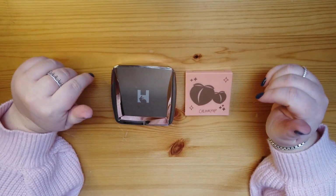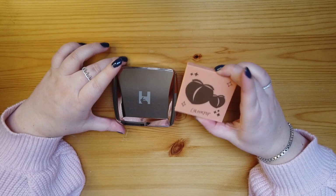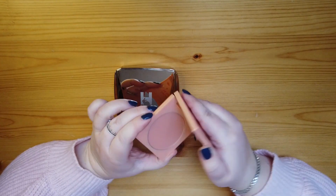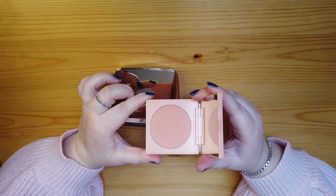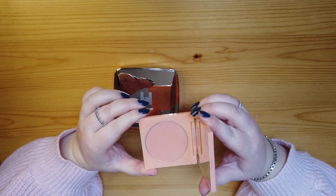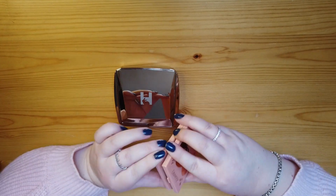And these are the two blushes I'm going to put in their place. This one I just got, it's from ColourPop, and it's in the shade Fresh and Peachy. And I am so excited to give this a whirl. I've actually not used it on my cheeks yet. So this is going to go in because it's new and I want to play with it.